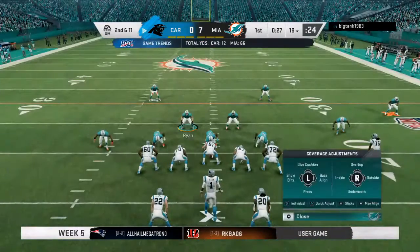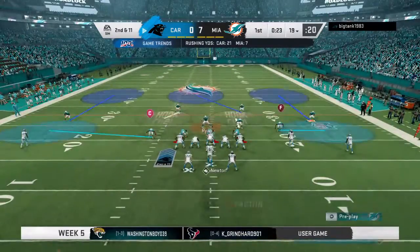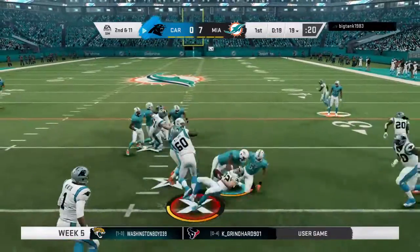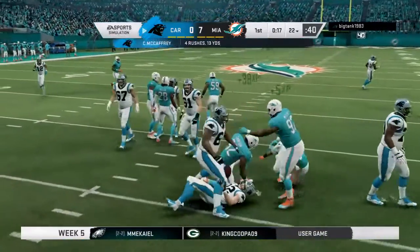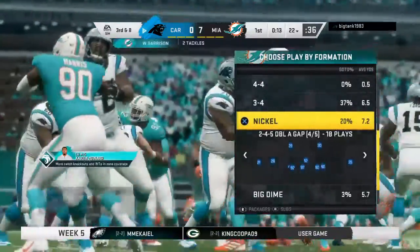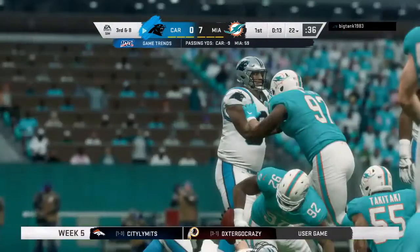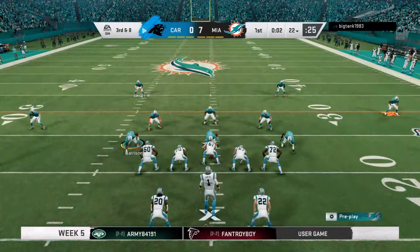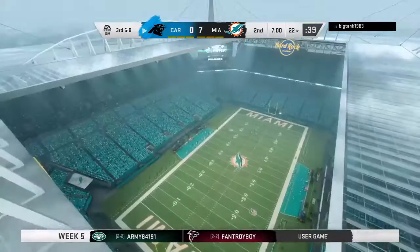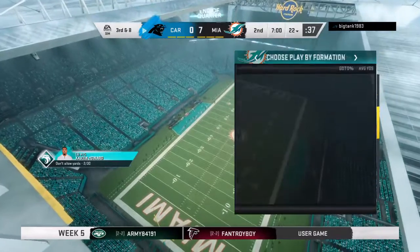A loss of a yard there to start out. That leads to a 2nd and 11. Newton going to hand it off to McCaffrey. And he'll get only a couple up to the 22. And this will probably be the last play of the quarter. After 1, 7-0 on EA Sports.